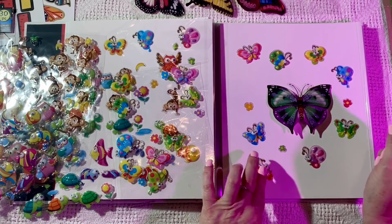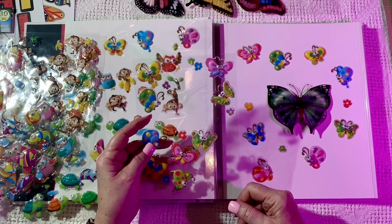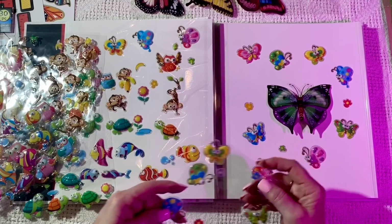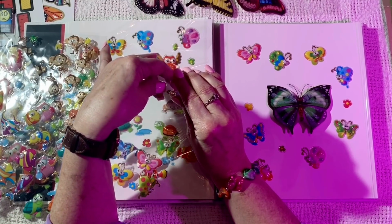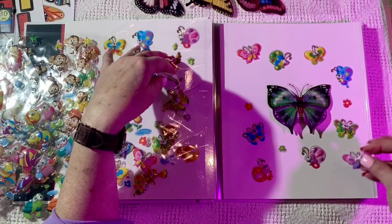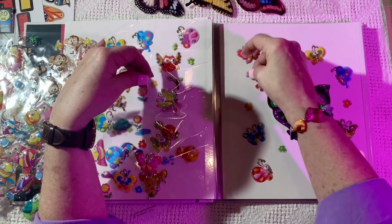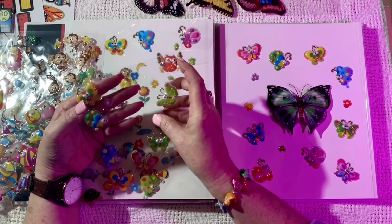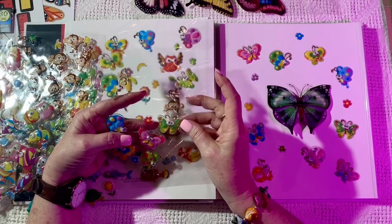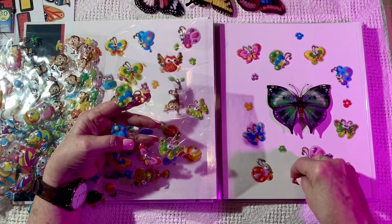So now, with my imagination, I'm thinking, okay, a realistic looking butterfly. Why would it have a bunch of cartoon butterflies around it? Well, because this butterfly is having dreams. Dreams of other little butterflies that are super colorful. And flowers in the sky. I like this. Somehow they look a little bit like they go together, I think.